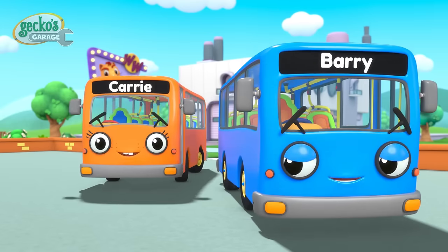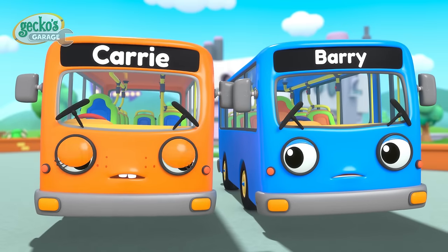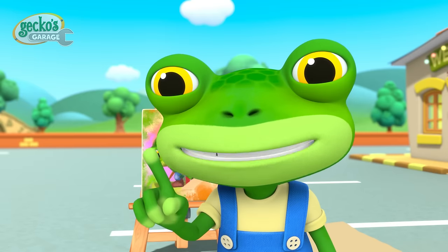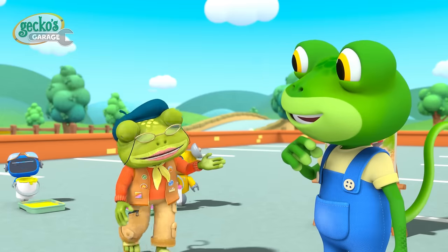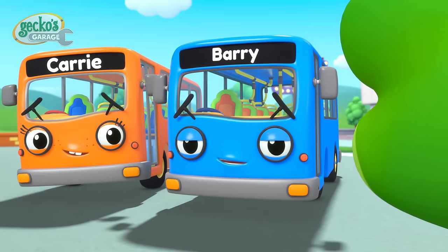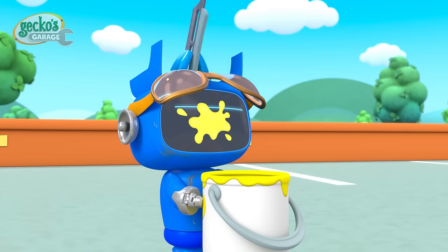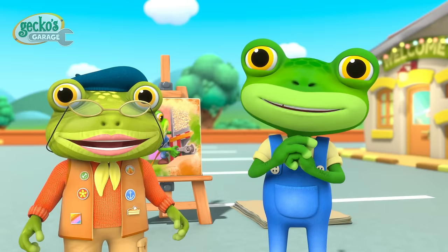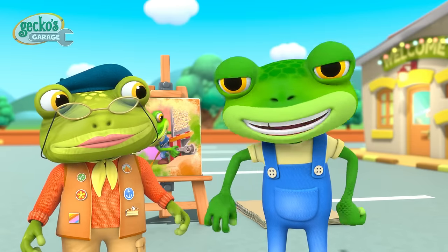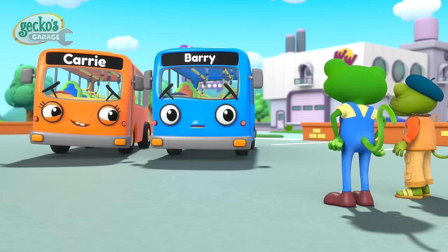Barry and Carrie are here to have their wipers changed. Hello, you two. Don't worry. Having your wipers fixed is quick and easy. My Geck is right, little darlings. It will be over in no time. We need wipers to be strong, so that they can wipe away anything that gets on your windscreens. How about when we're finished, as a treat, I respray you both any colour you like.